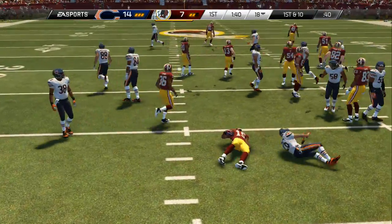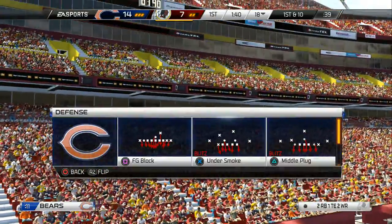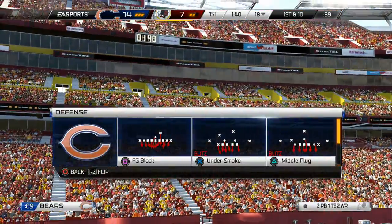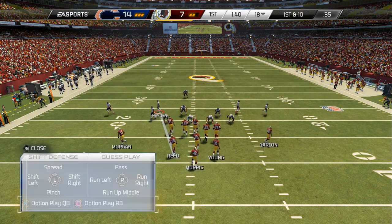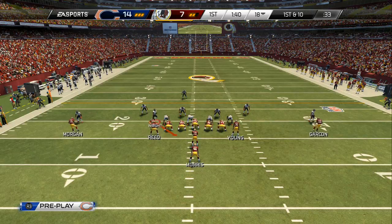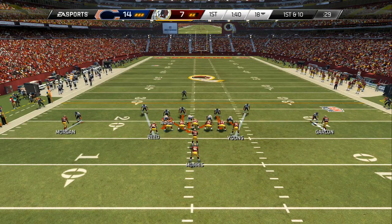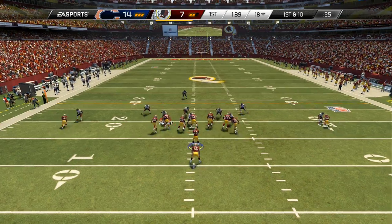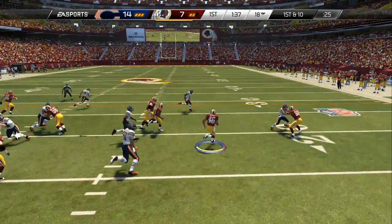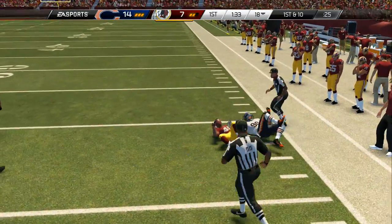And they're all over him at the 18-yard line. The Redskins will approach this play from out of the tight pistol. Fourth down. And Morris has got it on the handle.